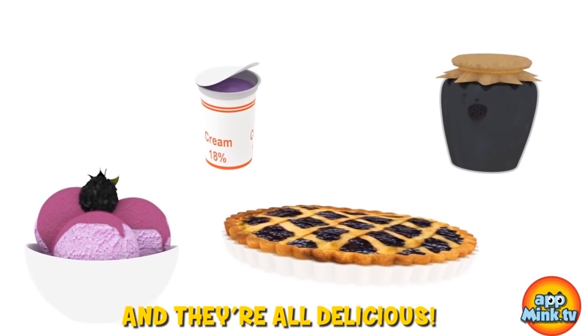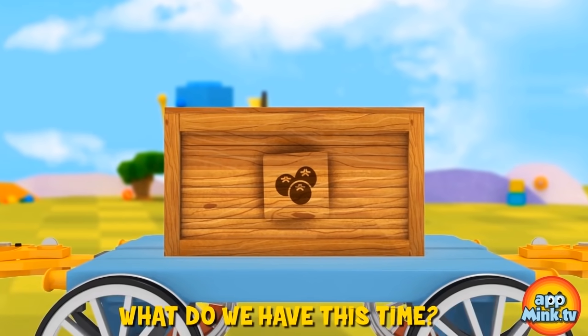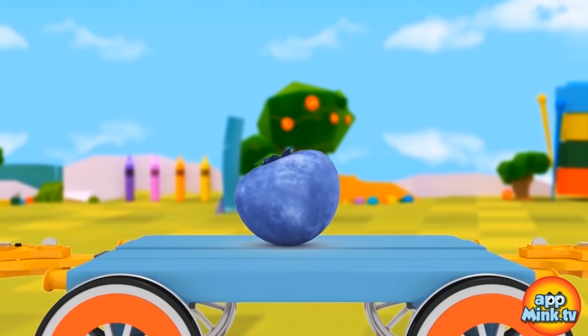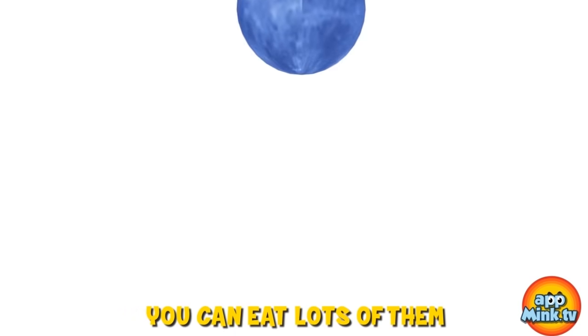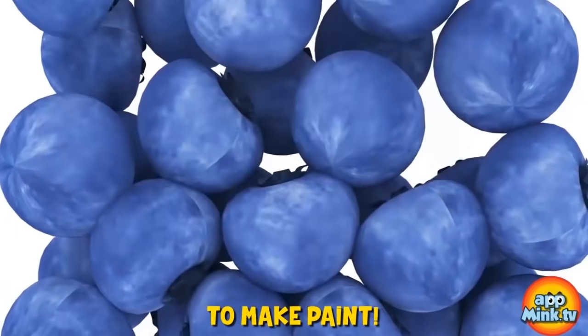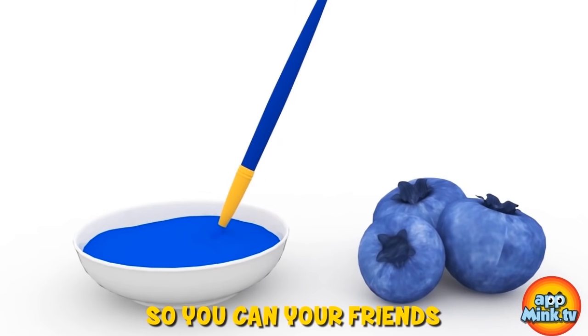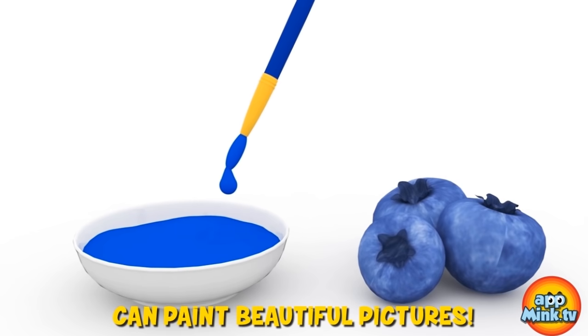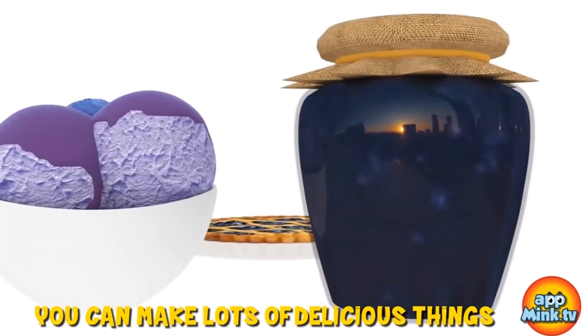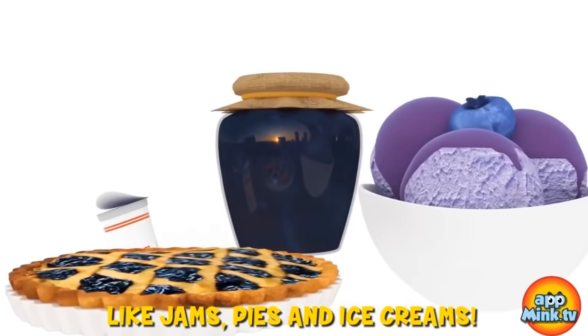And they're all delicious. What do we have this time? It's the blueberry. Blueberries are great because you can eat lots of them before you get full. You can also use blueberries to make paint. So you and your friends can paint beautiful pictures. And just like other berries, you can make lots of delicious things like jams, pies, and ice creams.